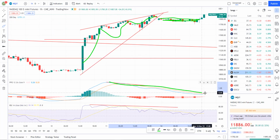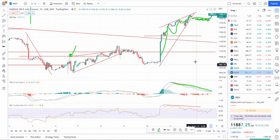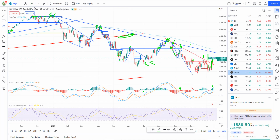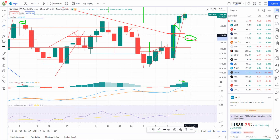We do have negative divergence, so that has not changed. And this little spike high that we're making right now is a divergent high. So, I still think we're going to get that pullback. On the futures, I would be looking for a move, and for that I need to go to the daily, but that would be a pullback down to this level right in here.